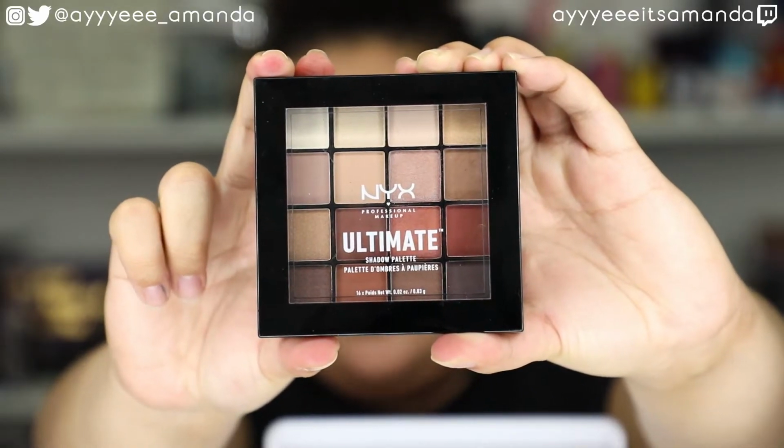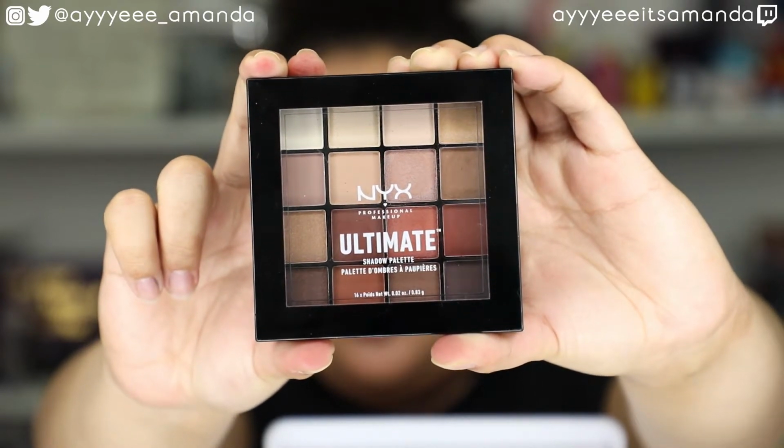Another recent favorite is the NYX Ultimate Warm Neutrals palette. This little guy, I think is like $18. So good. Some of these shades right in here are almost like dupes for the Huda Beauty Mauves palette. This is really good for travel. I get a lot of use out of it since I did my full face of NYX makeup. I just think the shades are really good quality. So much good versatile use. If you're going out on a date, going to work, going to class, going to do errands, and you just want something simple, this palette.